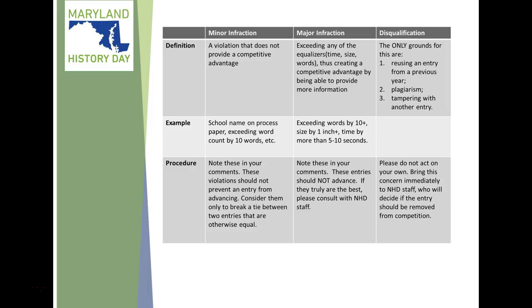Infractions, those are things that you can control and you make a decision regarding that. A minor infraction is a violation that does not give a competitive advantage. An example of that is school name on the process paper. You are not to know what school or what district these students are from. However, some of the students might wear a school uniform or a t-shirt. There's no way of avoiding that, but the process paper should not have the school name on that, as that is very clearly listed in the rule books.